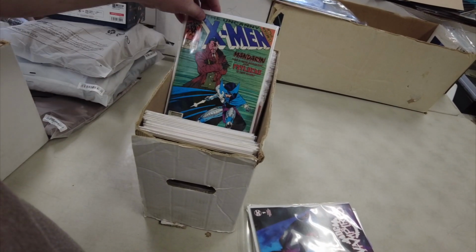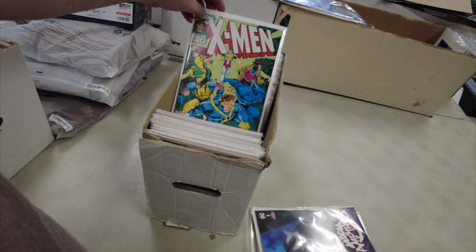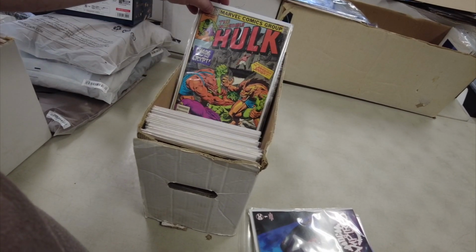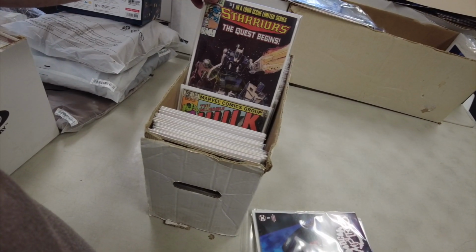And let me know if I'm missing anything in the comments below. And let's see if we can walk around a little bit. I wanted to check the new books. I want to check the wall and maybe some of the statues. But he is throwing these short boxes at us.